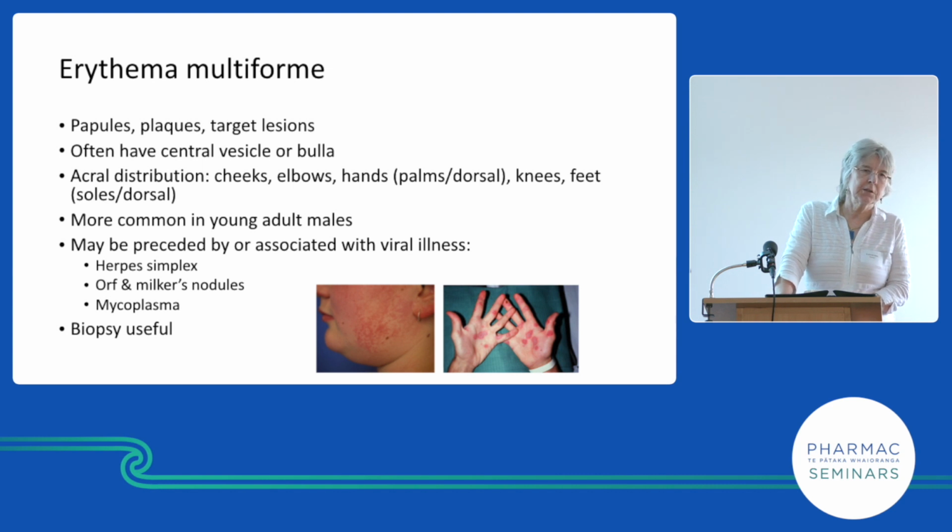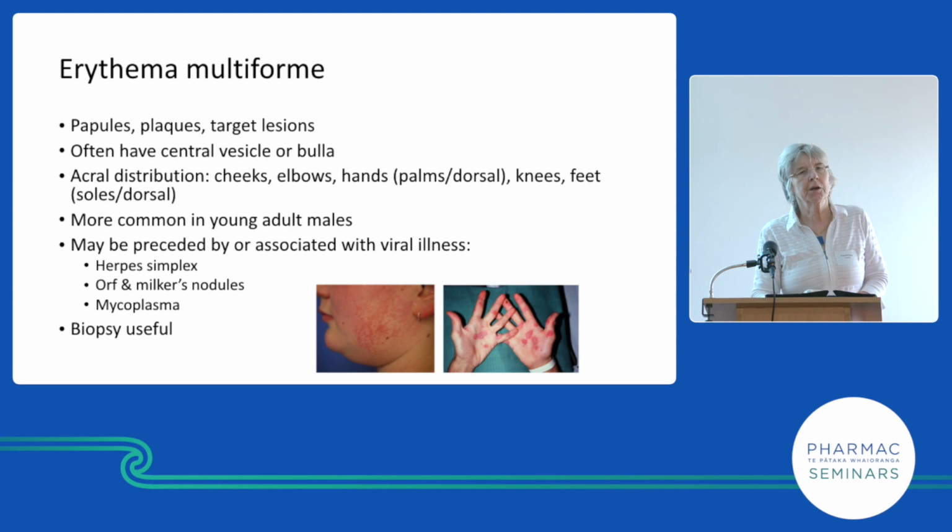So what's a target lesion? A target lesion has three components: a center, which is red or blistered, a sort of skipped zone, and then an erythematous ring around that. The most common reason for targetoid lesions is urticaria. So most people who've been labelled as erythema multiforme had urticaria. They did not have erythema multiforme, which is uncommon.